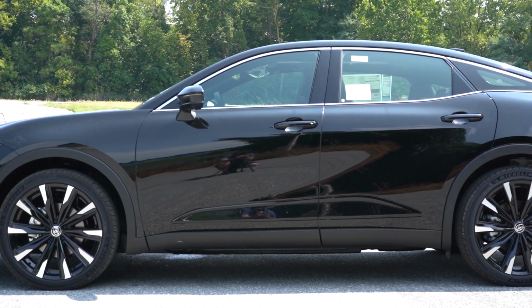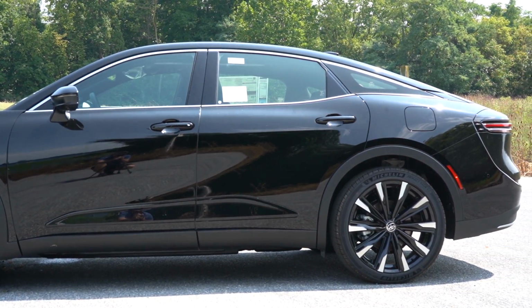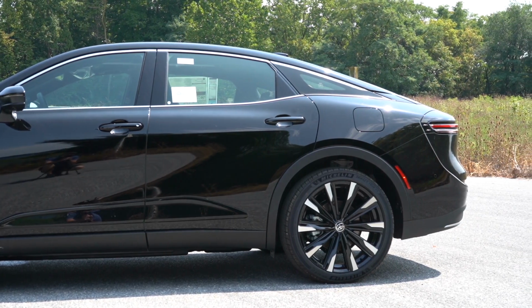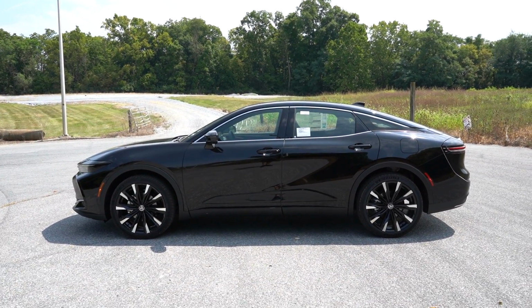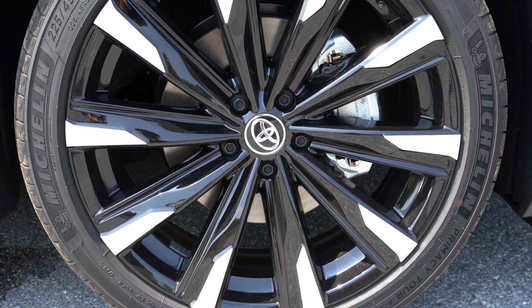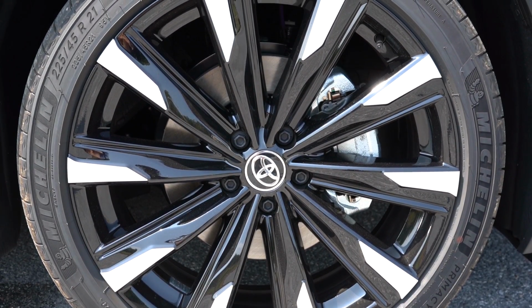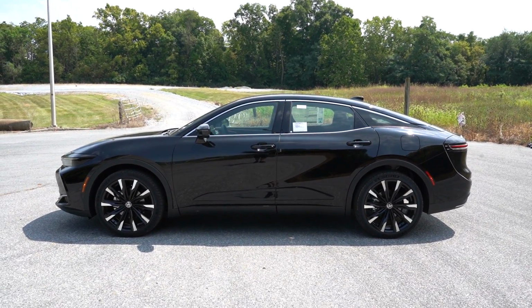Taking a look down at the wheel setup, they're of course going to differ depending upon the trim level that you go with. For example, you get 19-inch machine finished alloys for the XLE and Limited, 21-inch matte black alloys like I was telling you guys for the Nightshade, and then 21-inch machine finished alloys for the Platinum that we have with us here today. But again, heck of a looking side profile. Let's now go ahead and swing around to the back.